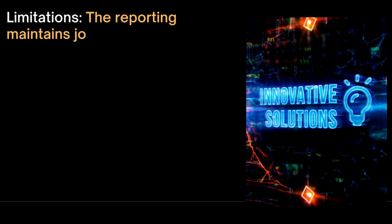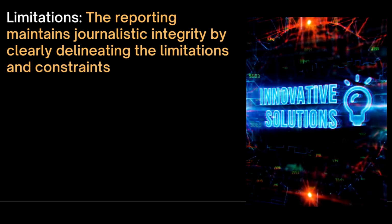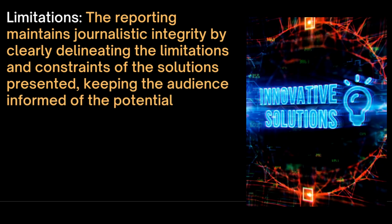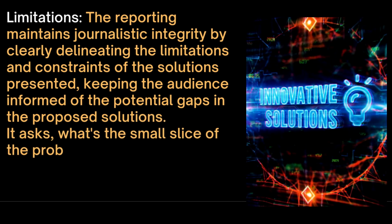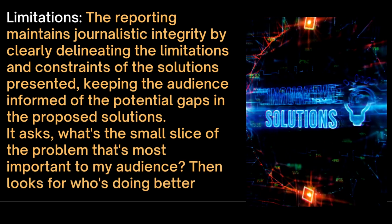Limitations: the reporting maintains journalistic integrity by clearly delineating the limitations and constraints of the solutions presented, keeping the audience informed of the potential gaps in the proposed solutions. It asks, what's the small slice of the problem that's most important to my audience? Then it looks for who's doing better on that.